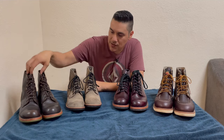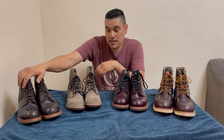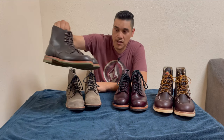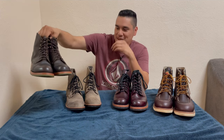Okay, so here we have this limited edition. When I got these boots, I didn't even know they were discontinued. I was like, well, a good thing that I have one of the discontinued Red Wing boots. These are the 4606 Ebony Harness Leather. They're more like dark chocolate. I haven't worn this in more than a year.